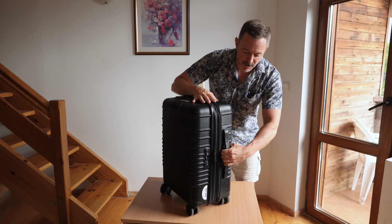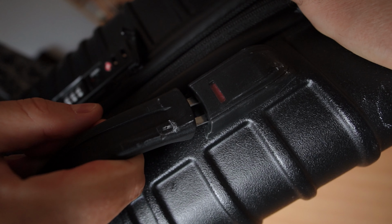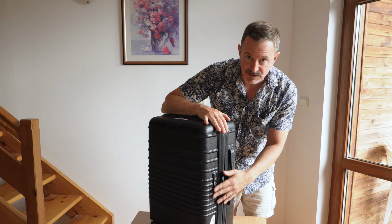But the really nice feature here is that it has this weight indicator. So when you pull on it really hard, a little red mark comes out, and that shows you when you're basically hitting the capacity of the suitcase, which I believe is either 45 pounds or 50 pounds. I'll put the correct number on the screen. So let's go in and talk about the next thing, which is the TSA locks.